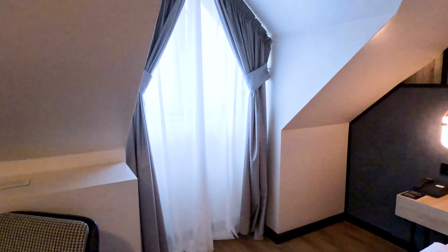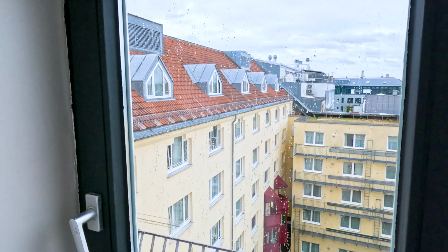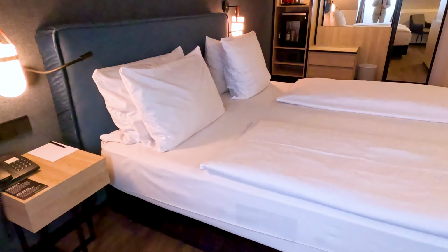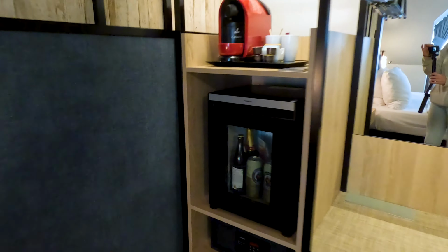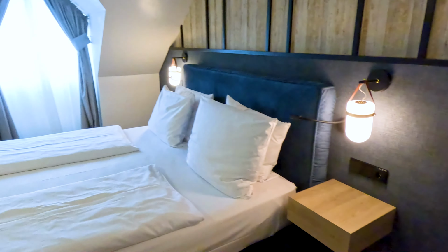There's 2 of them, and we look out onto some cute little buildings, bit of a city skyline. They open so you can let fresh air in. The bed looks so comfy. I'm so excited. Got a great TV in the wall which swings around, and a storage area complete with fridge which we've stocked up. We're going to have some cheese and crackers tonight, and little coffee area. Oh my goodness me, I'm excited.